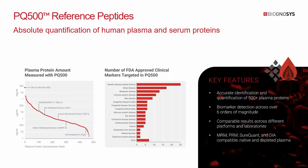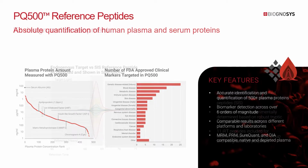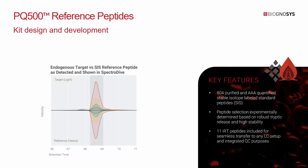It contains more than 800 purified and AAA quantified stable isotope labeled standard peptides that were designed for robust applications in both targeted proteomics and DIA workflows. Stable isotope labeled peptides contain either heavy arginine or heavy lysine. Therefore, they are distinguishable from their endogenous, unlabeled light counterparts. The absolute quantification of endogenous targets can be achieved by comparing their intensities with those measured for heavy channel reference peptides, with known injected quantities.